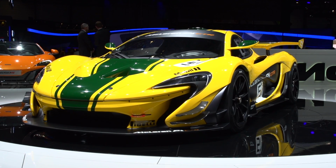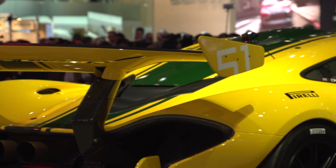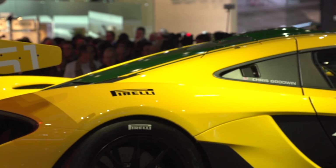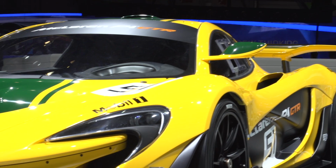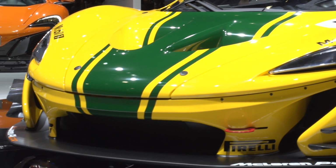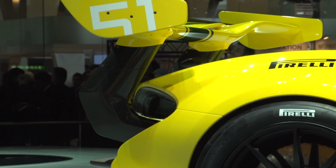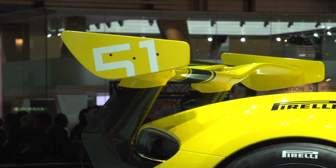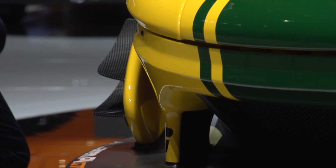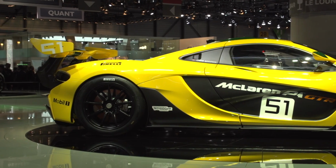Two significant unveilings from McLaren at the Geneva show. First, the P1 GTR, a track-only version of McLaren's P1 hypercar, which, thanks to the fact it doesn't need to go anywhere near a road, has been given 986 horsepower, up from a touch over 900 on the standard car. Weight is down, meanwhile, by 50 kilos to 1,440, thanks to features like plastic windows, carbon fibre engine panels, and a lighter exhaust.